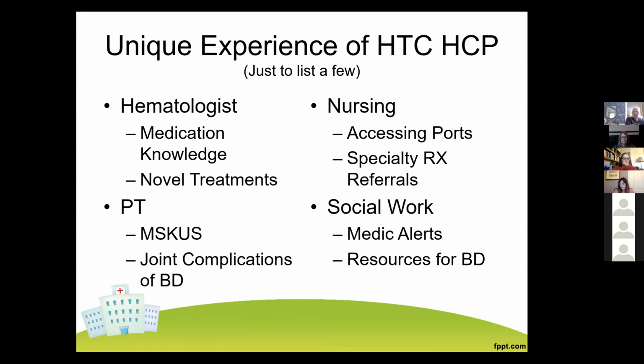All these healthcare professionals that work at a hemophilia treatment center have unique experience that qualifies them to work with persons with bleeding disorders. The hematologist is very versed in the medication knowledge, novel treatments, and the newest tests to diagnose these bleeding disorders. And these are just a list of a few. I didn't want to take up too much space on one slide.